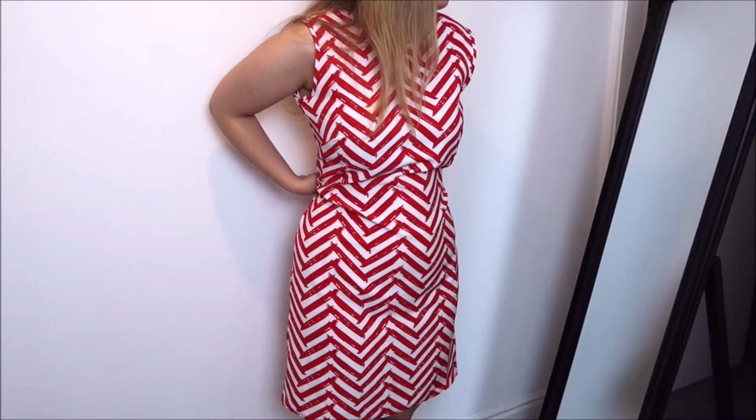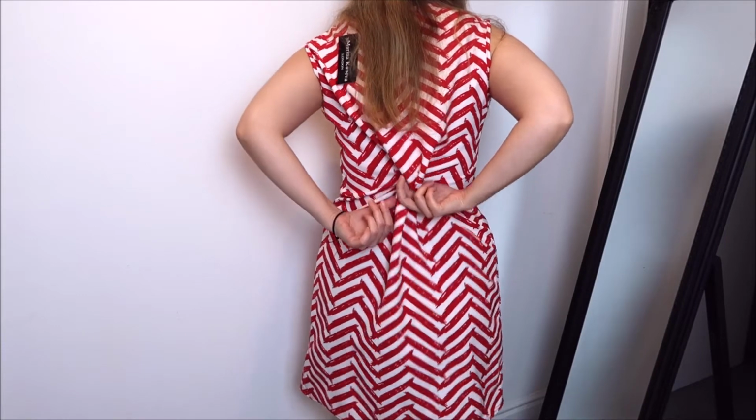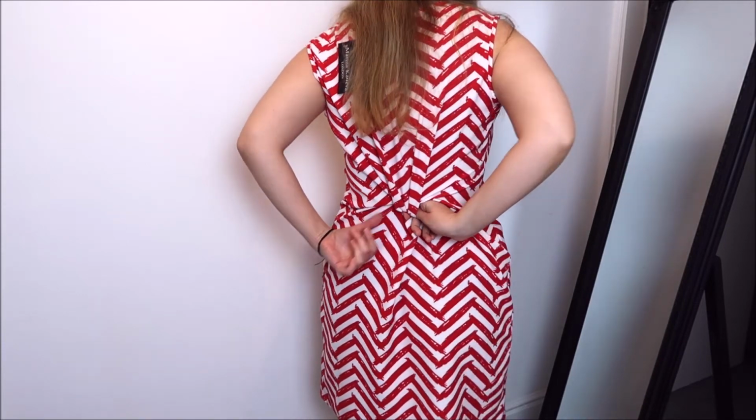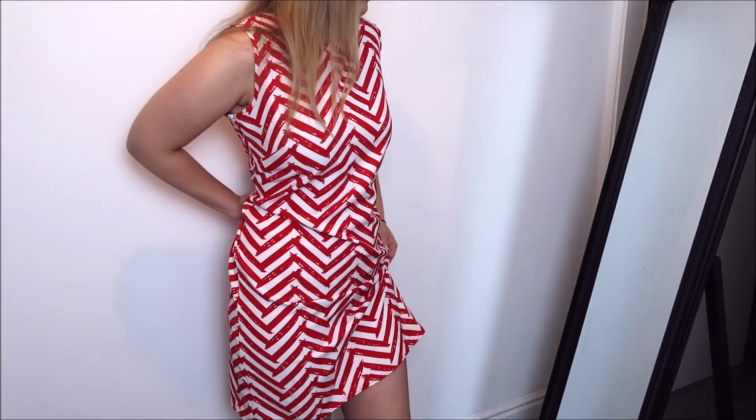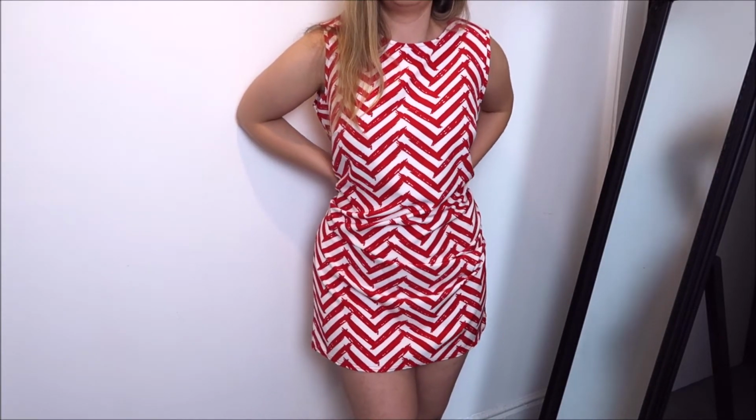I would need it definitely tight. I mean, look how much material that is. That is not one size, that's like two sizes too big. And then slightly shorter like that, and that would be a lovely dress, but unfortunately it isn't.